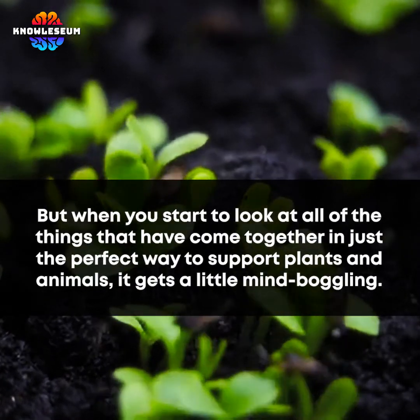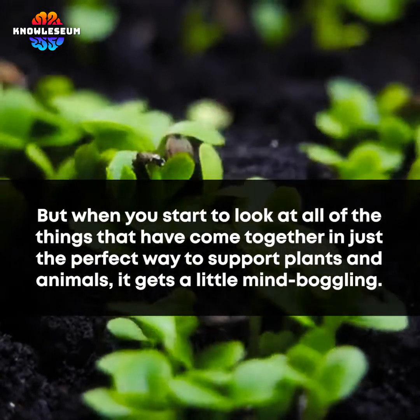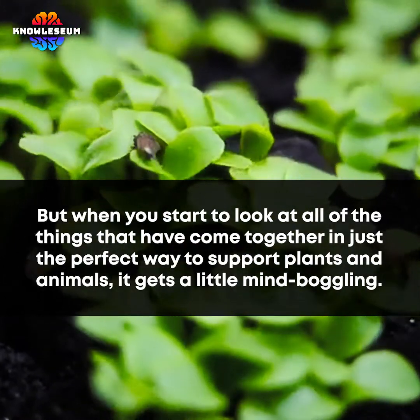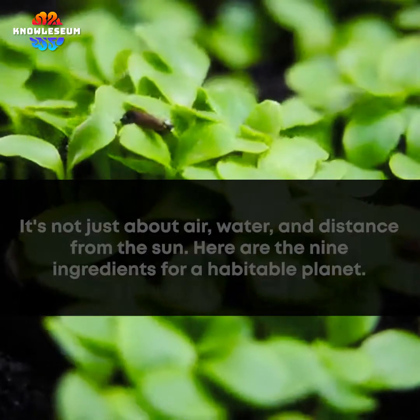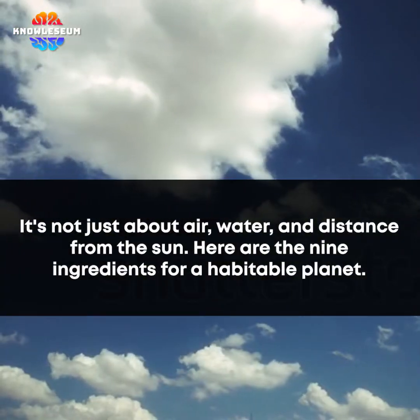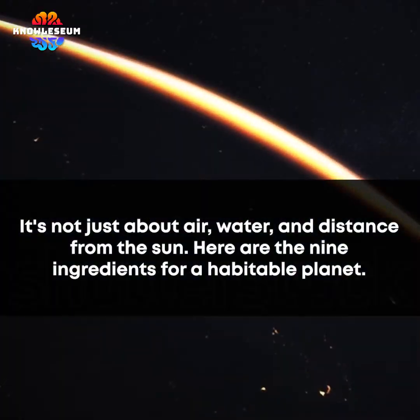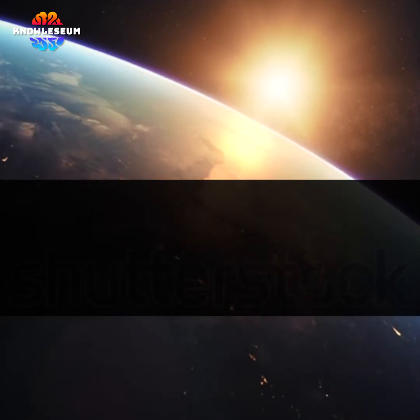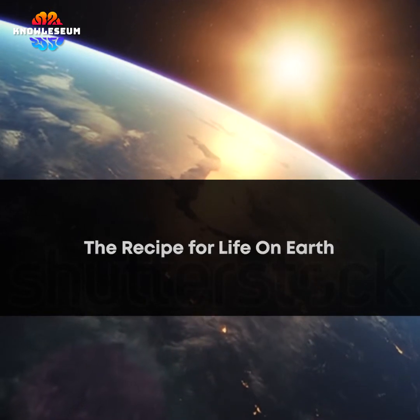But when you start to look at all of the things that have come together in just the perfect way to support plants and animals, it gets a little mind-boggling. It's not just about air, water, and distance from the sun. Here are the 9 ingredients for a habitable planet. The recipe for life on Earth.